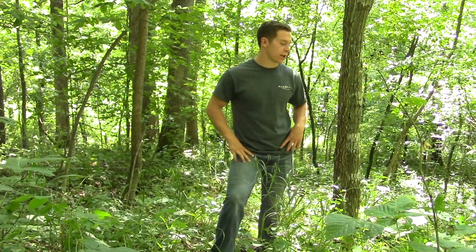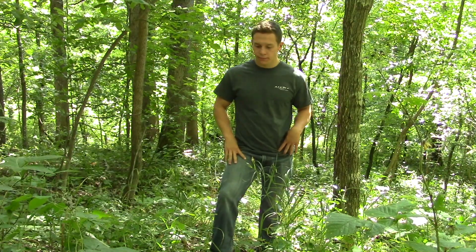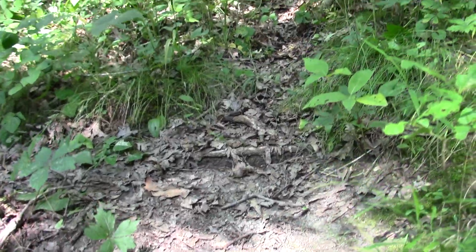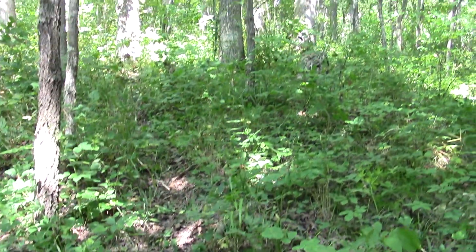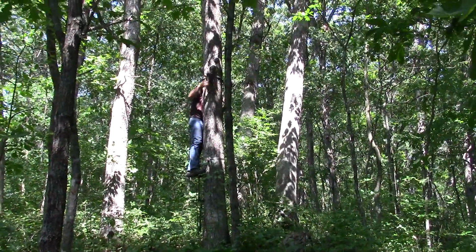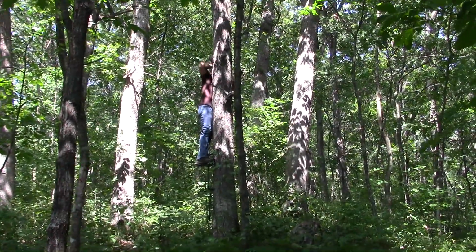Alright guys, we just finished setting up that camera here. We moved it back into the hardwoods where two really heavily used trails intersect, so we're hoping a lot of deer move past this area. There are a lot of reasons that we ended up moving the camera. We were pondering down there for a while after we got that one set of pictures of that big buck.